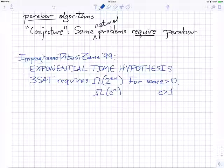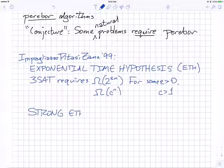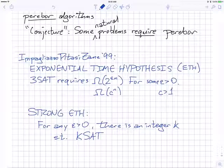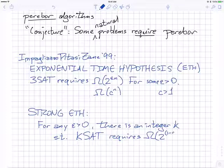Okay. So this is a sort of strengthening of the claim that P is not equal to NP. And people generally believe this. But what's interesting is there's a stronger version of this. So this is called ETH. The strong exponential time hypothesis says for any epsilon greater than 0, there is an integer k such that solving k-SAT, which is like 3-SAT but for general values of k, so I have a conjunctive normal form Boolean formula with k literals per clause, requires at least 2 to the (1 minus epsilon) n time.